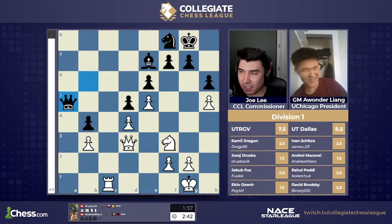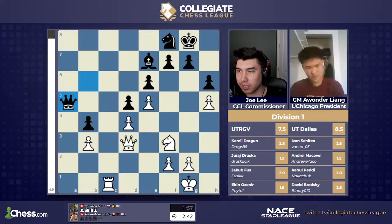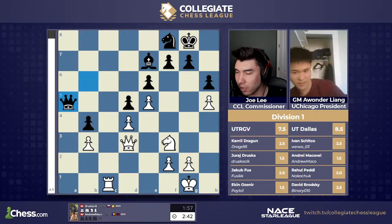Wow, three draws and one decisive result on a rook blunder from Druska. So, a very tight match, very close. UTRGV led the first half, and then unfortunately couldn't hold on to it, and Dallas just came storming back, winning the last 2 rounds of the match to win $1,500 in third place for Division One.